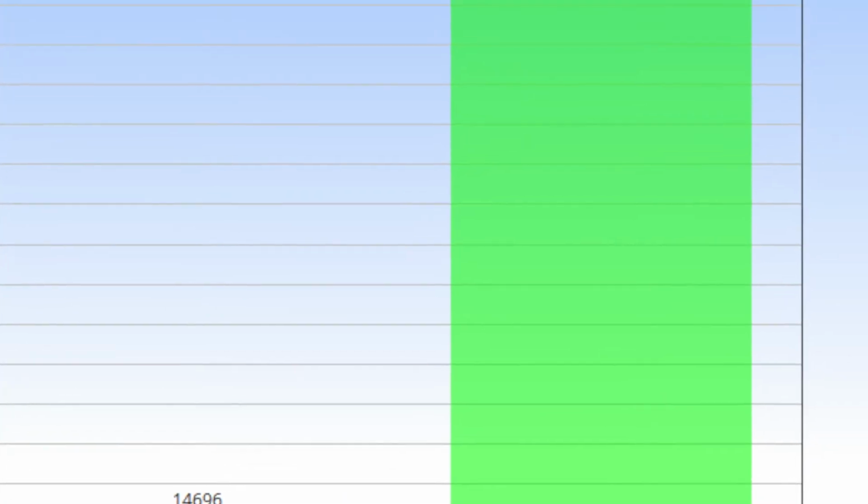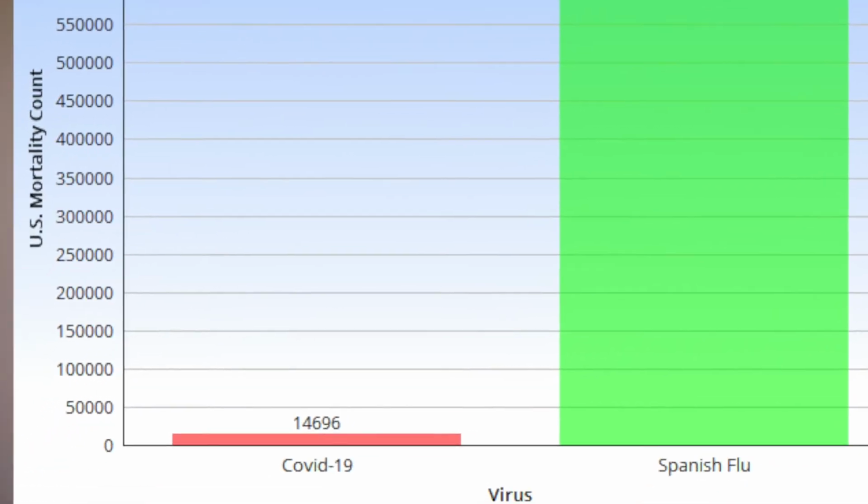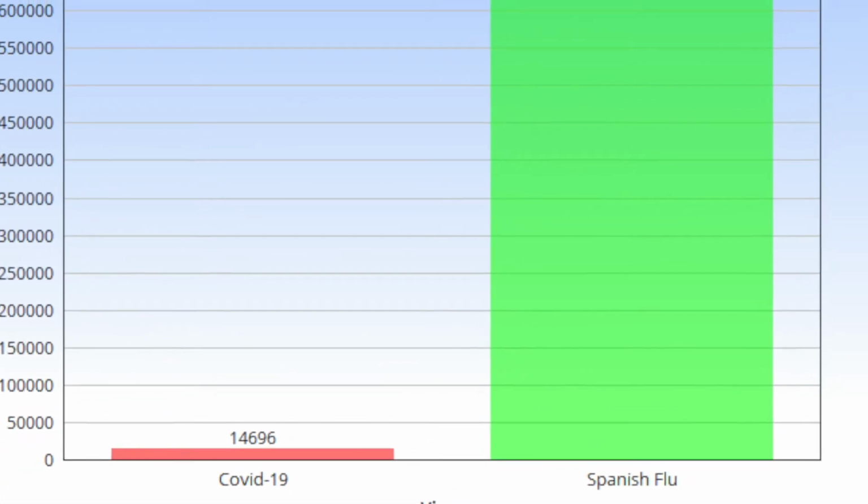Some of the differences include the Spanish flu affected healthy individuals between the ages of 18 and 34 with a high death rate, something that hasn't happened since the pandemic, whereas the coronavirus seems to have a higher mortality rate with the elderly. The Spanish flu's mortality rate for the U.S. population was close to 0.65%, whereas the coronavirus mortality rate for the U.S. population is roughly 0.004%.